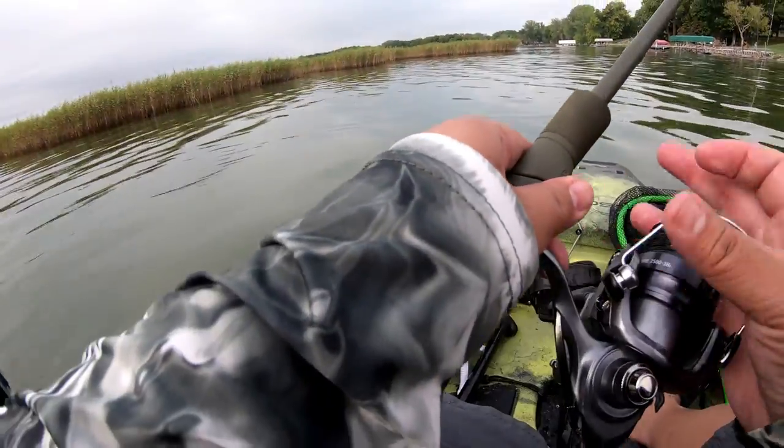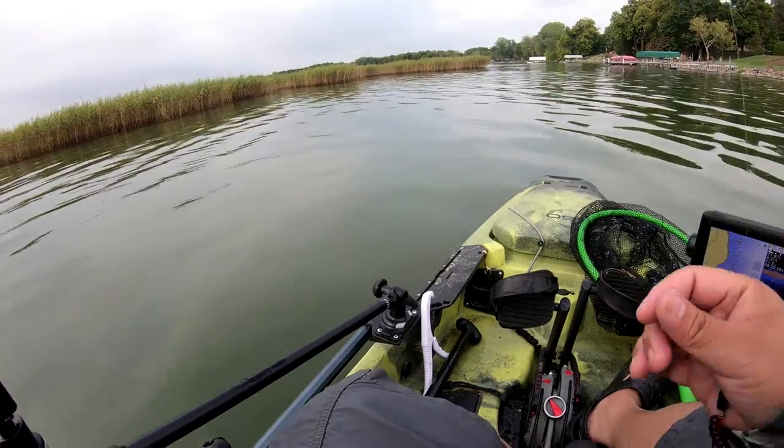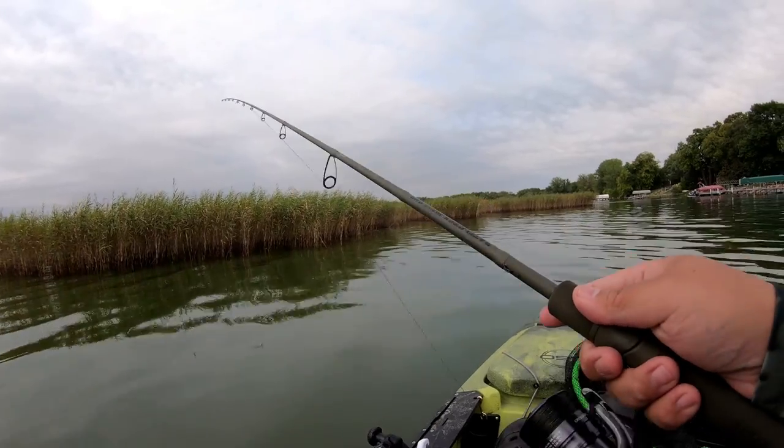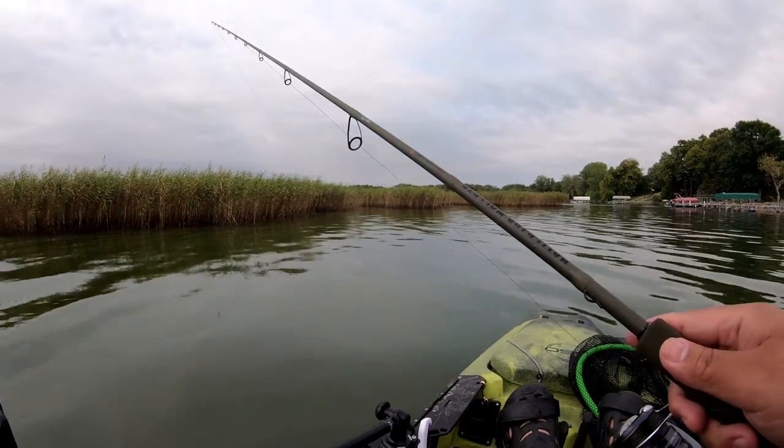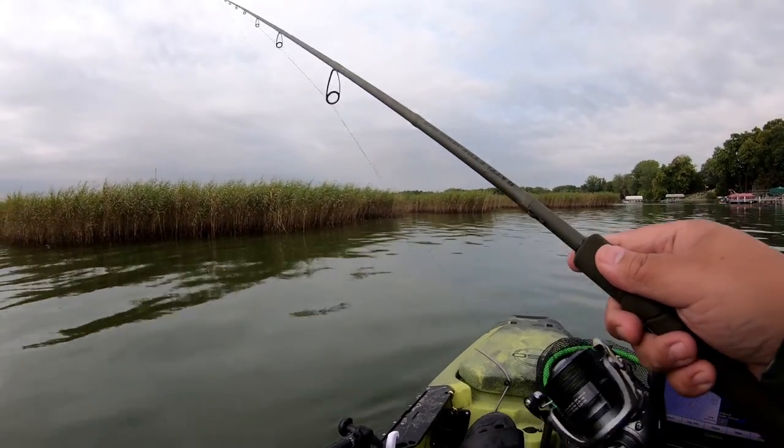On the power worm. That was very cool. It's probably around 9:30 right now. Looks like the storm's starting to move in. Probably start heading closer towards the boat launch.